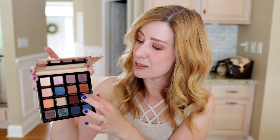So if you want a deeper matte color for your outer corner, this is pretty much your only option right here. But you do have a matte ivory shade up here as well, so that's just another bonus if you like to use a matte ivory either to set your lid or just highlight your brow bone. But then when it comes to the cons of this palette, there are a couple things I wanted to mention quickly.